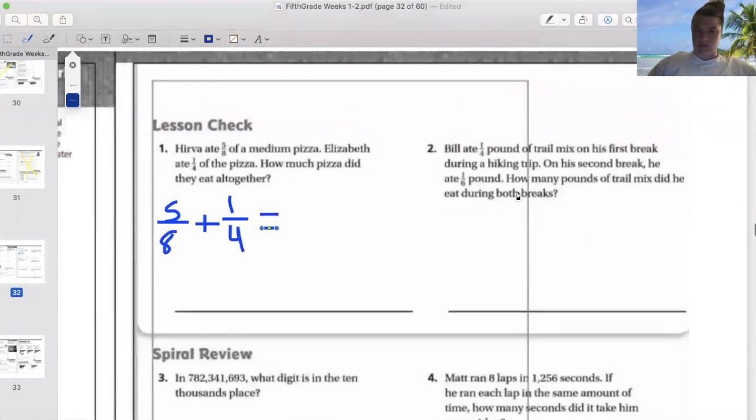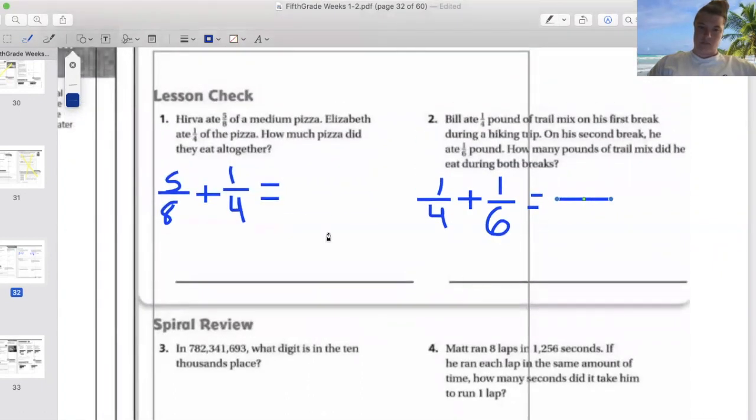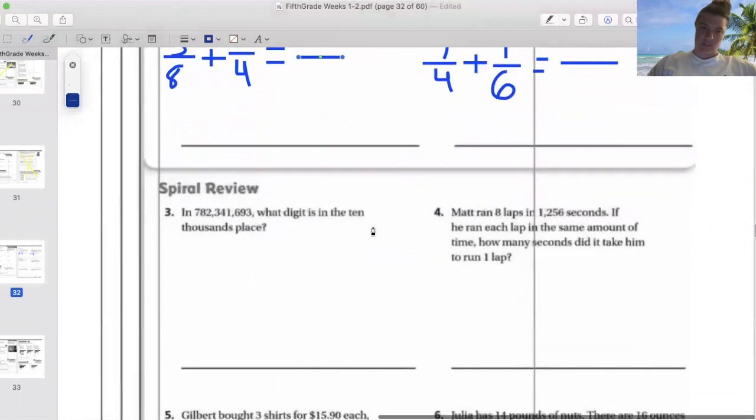you would be doing on the next one, it says Bill ate 1/4 pound of trail mix on his first break during a hiking trip. On his second break, he ate 1/6 of a pound. How many pounds of trail mix did he eat during both breaks? So same thing. You're doing 1/4 for the first break of how much he ate. In the second break, he ate 1/6. And then we want to find out how much he ate total. So that would be the second one. You should be able to problem solve that one based on what we've done the past 2 days.